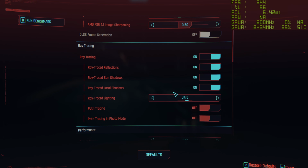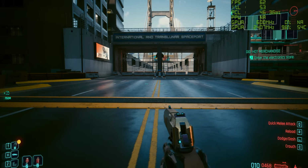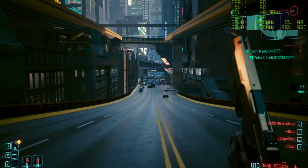Maybe we want to change this to Ultra, for instance. Will that make that much of a difference to our latency? Let's have a look. Not massively. The frame rate's still about the same, and to be fair, the latency has actually gone down, but as we've sort of alluded to, it depends where you are in the game.